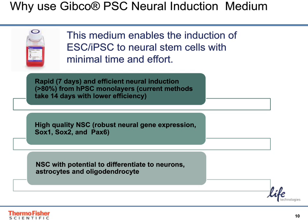The media produces high-quality NSCs with robust neural gene expression of SOX1, SOX2, and PAX6. NSCs with potential to differentiate to neurons, astrocytes, and oligodendrocytes.